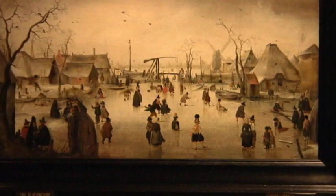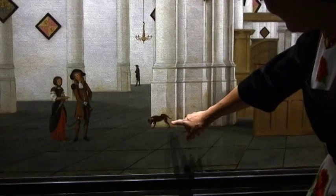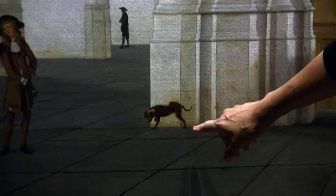Check out this painting. Pieter Saenredam painted this in 1665. It's the interior of the St. Laurenskerk in Alkmaar. Being a Protestant church, it's mostly whitewashed and bare. But take a look there. I guess it wasn't all whitewashed.